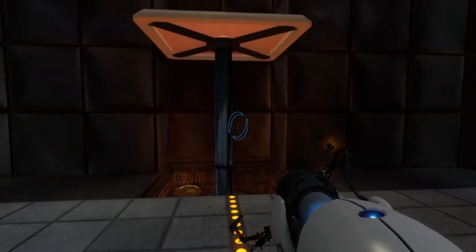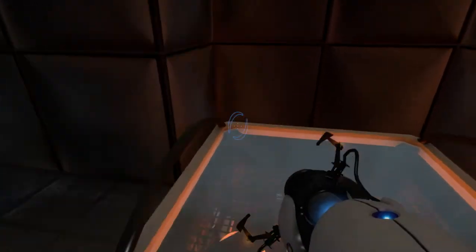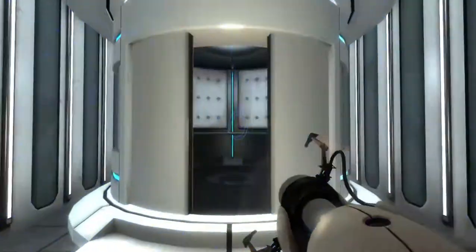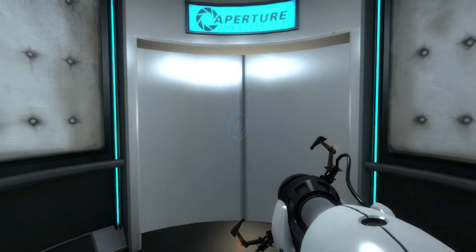Excellent. The energy produced by this pellet extractor will be sent to a worthy cause, namely the elevator to the next chamber. Remember, you have approximately 43 hours to complete these tests before the symptoms of dehydration start to kick in. Good luck.